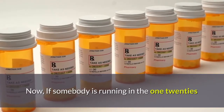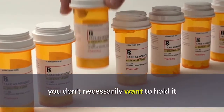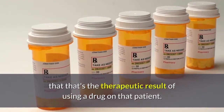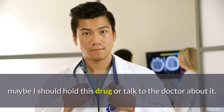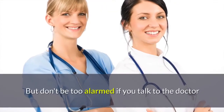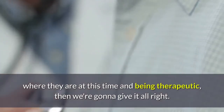Now, if somebody's running in the 120s and they have been therapeutically being treated with a calcium channel blocker, you don't necessarily want to hold it if it's in that lower range of normal, because it's possible that that's the therapeutic result of using that drug on that patient. So they may be at 110 and you think, wow, maybe I should hold this drug or talk to the doctor about it. And if there's other indications that make you feel that way, then you always want to go with your gut and double check. But don't be too alarmed if you talk to the doctor and he says 110, yeah, fine, give it to him. 103, fine, give it to him, because we expect this to treat the hypertension of our patients. And if that's where they are at this time and it's being therapeutic, then we're going to give it. All right.